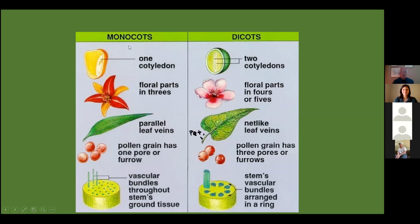The monocots have the vascular bundles arranged just randomly through a stem that is otherwise sort of pulpy. If you stop at a harvested cornfield and look where the combine has cut the corn plant off, you'll see a sort of pulpy mass with little vascular strands in it. That's a classic monocot arrangement. The veins are parallel in the leaves.